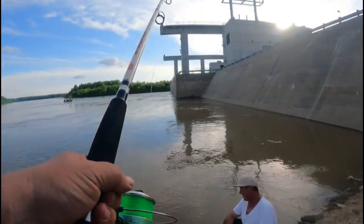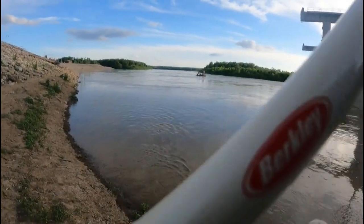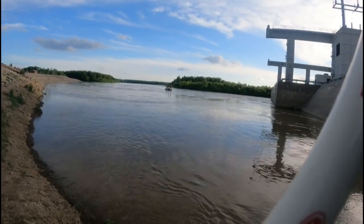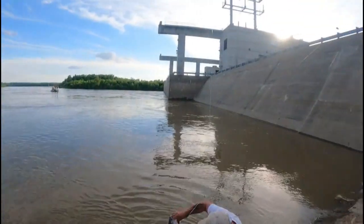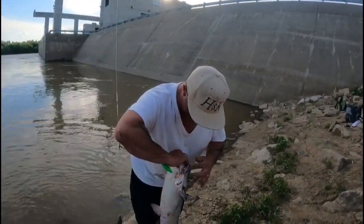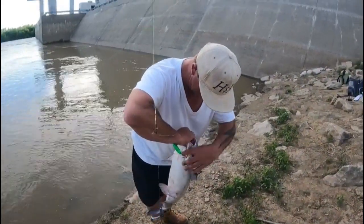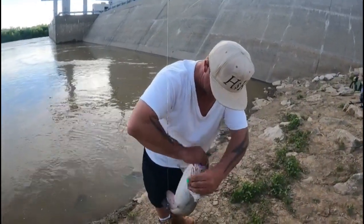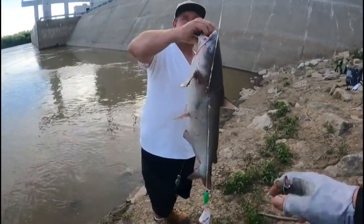Dude, he slammed that thing, dude. What pound is your leader? 50. Oh yeah, he's got it all slammed up. Slammed up good. Bam. All right. Got the second nice one. Look at that, on the old Rattler. Want me to take the hook out for you? Oh, it don't matter. You can do it. On the bling bling rig, as the old Catfish Dave would say. Well, here you go, man.